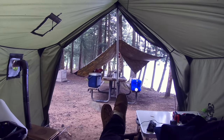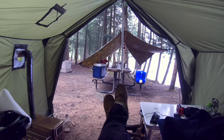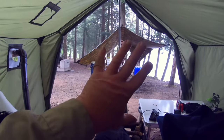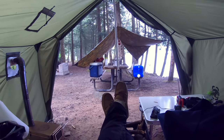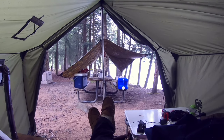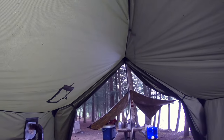So I've got a new blister on my left big toe that I dealt with. My hands have been insect bitten and they're all inflamed, so I don't have any knuckles. It happens. A lot of insects. I'm sure this rain isn't going to make that situation much better, but this is the first rain I've had in this tent so far. So dry, not a problem.